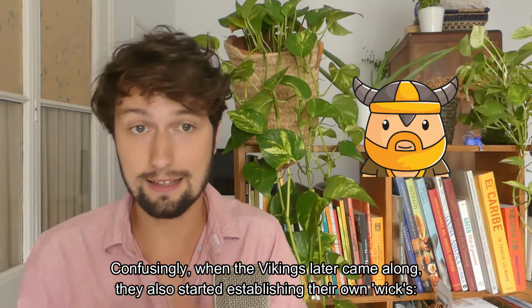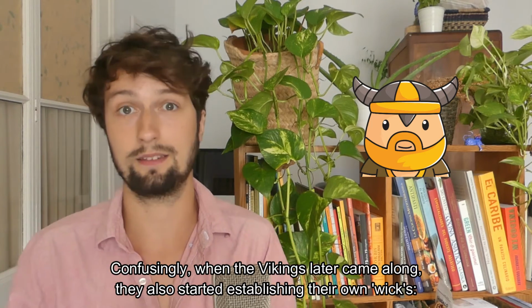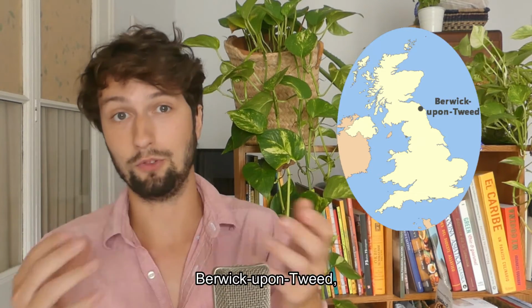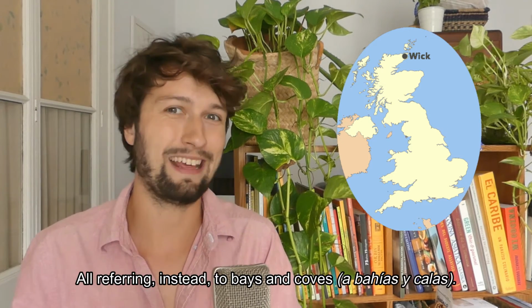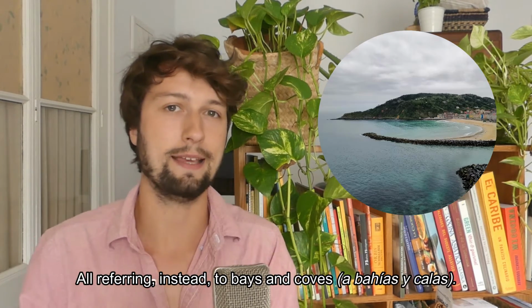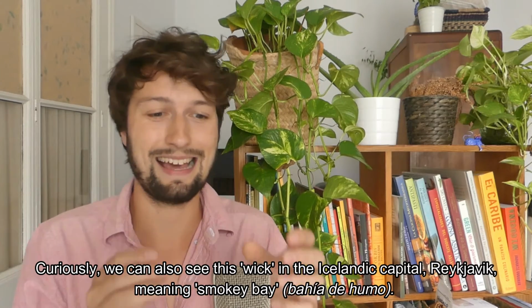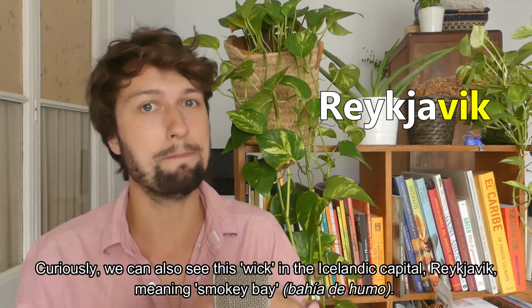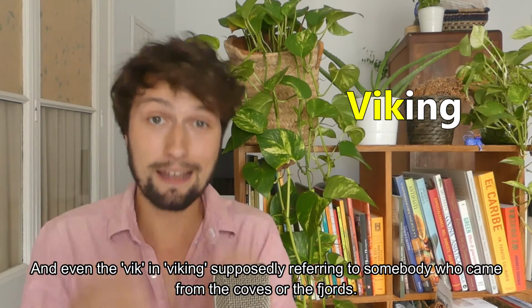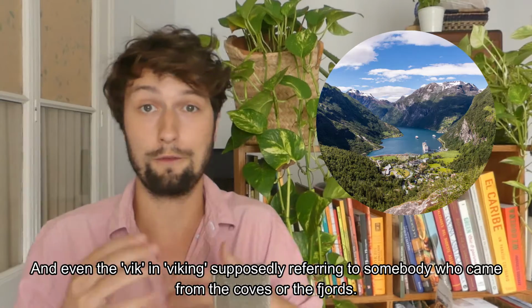Confusingly, when the Vikings later came along, they also started establishing their own wicks. North Berwick, Berwick upon Tweed, Prestwick, Keswick, and Wick, all referring instead to bays and coves. Curiously, we can also see this wick in the Icelandic capital Reykjavik, meaning smoky bay, and even the Vik in Viking, supposedly referring to somebody who came from the coves or the fjords.